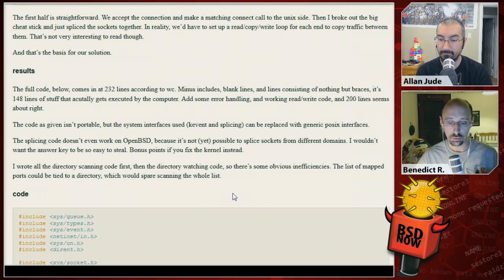Yeah, that's pretty much the number he proposed. He says the code as given isn't very portable. The system interfaces used, like kevent and splicing, can be replaced with generic POSIX interfaces. The splicing code doesn't even work on OpenBSD because it's not yet possible to splice sockets from different domains, like an internet domain socket and a Unix domain socket.